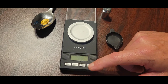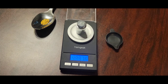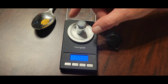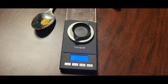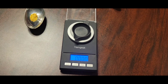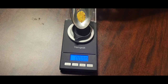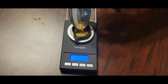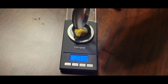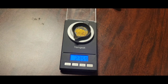Alright, made it back to the house. Got everything unpacked and it's time to weigh in the gold. Make sure the scale's on point. Looking good. Here's the clean, dry gold. Alright, we're looking at 2.359. Not a bad trip.